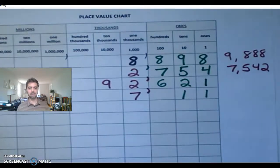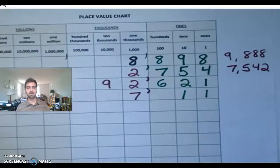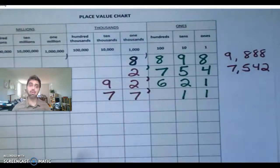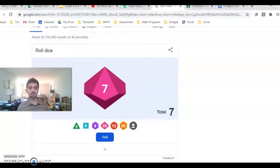Okay, let's try it again. We've got 2 more rolls. And roll. 7 again. Oh boy. Now's the question: do I put it here? I'm going to put it here and pray I don't get an 8 or a 9. Okay, here we go. What are you hoping for? Did you put your 7 there or somewhere else? Remember, you don't have to put it where I put it. Okay, here we go. Drum roll.